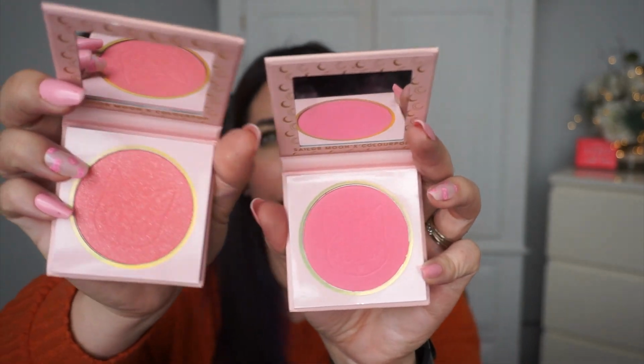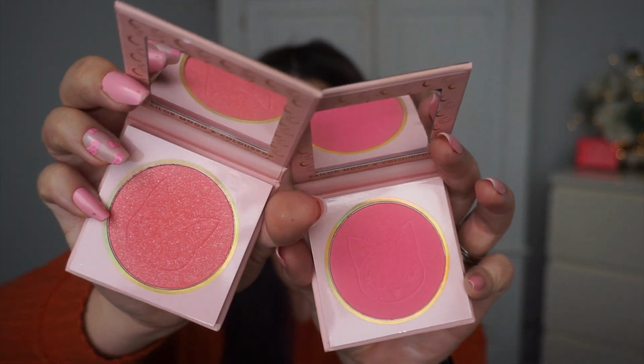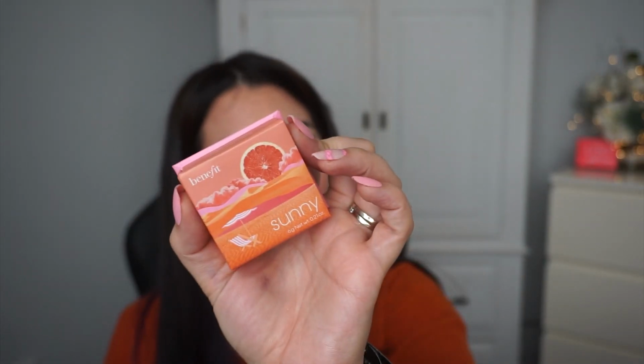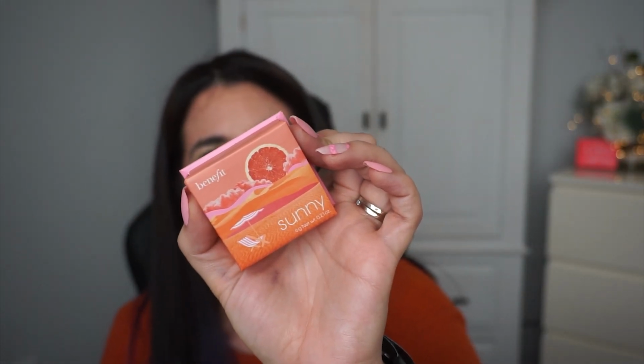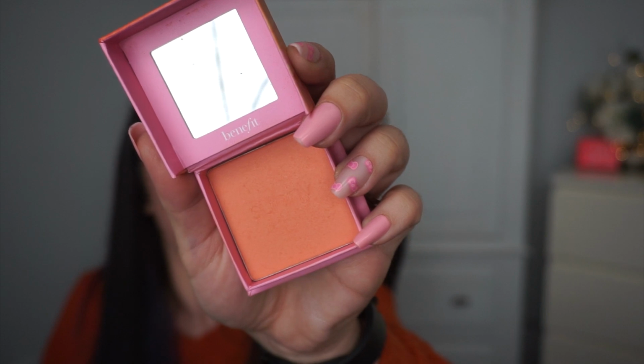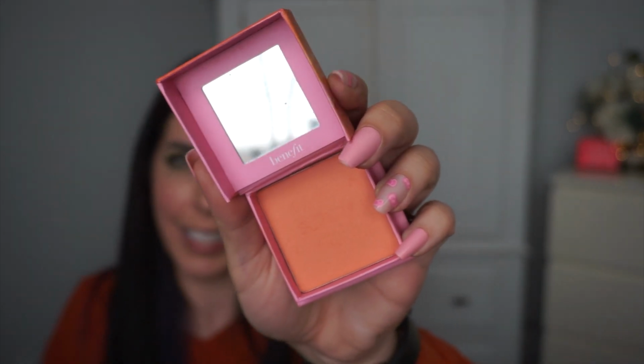Also used both of my ColourPop Sailor Moon blushes, which makes me really happy. I had From the Moon, which is the more pinky toned, and then Cat's Eye, which is the more warm coral. Really like these. They look a lot more similar online than they look in person. Then another blush, I really love this one. This is the Benefit Wander blush in the shade Sunny. It is just a beautiful peachy coral dream of a color. It's gorgeous. Would have been great to wear today, but I did not wear this today.